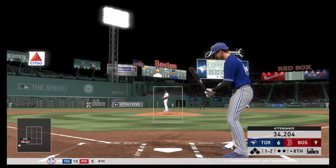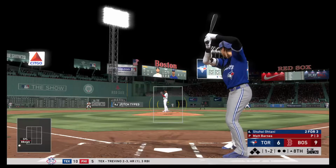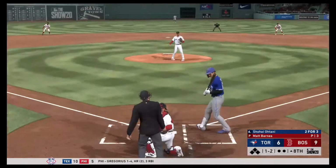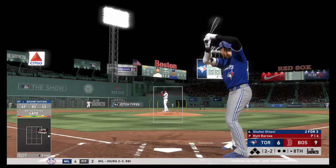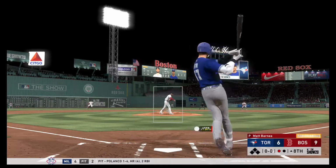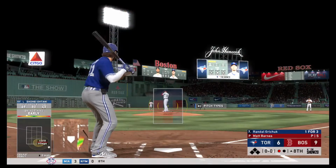And he lays off the 0-2 splitter. 1-2 now. Started to chase there. They'll appeal it down to third, and no swing. It's ball 2. The 2-2 is a swing and a miss. That's strike 3. Ready now, Rendell Gritcher.